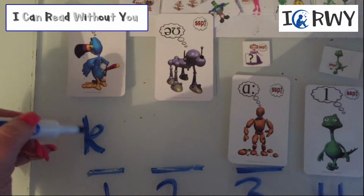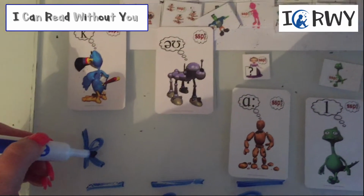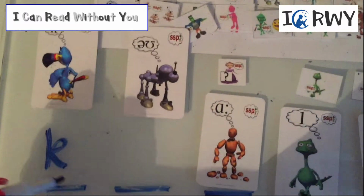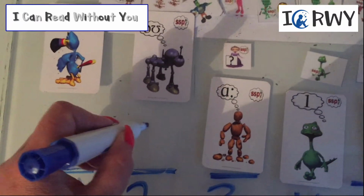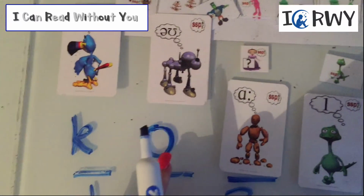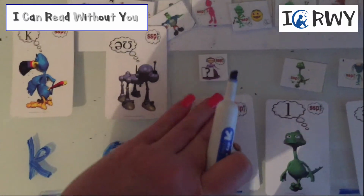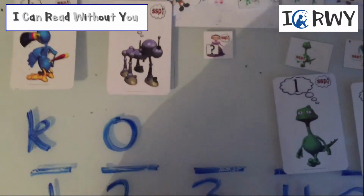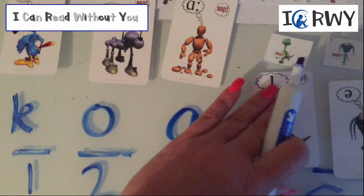Remember that often letter formation is going to be different from when they actually look at it in a word. Koala. Okay, so koala. That's the O. And think of the confusion there. That is its letter name, but it's actually not. It's just representing the sound in koala, and then the R, which is the A.